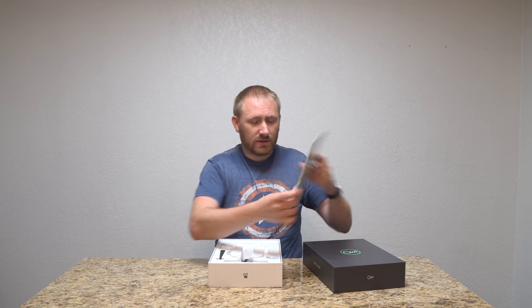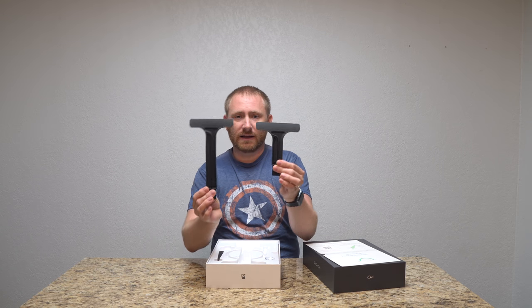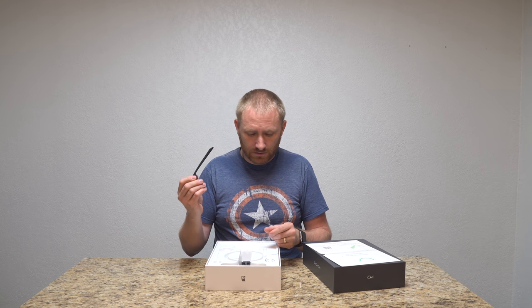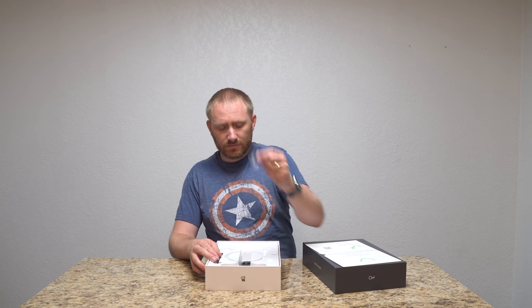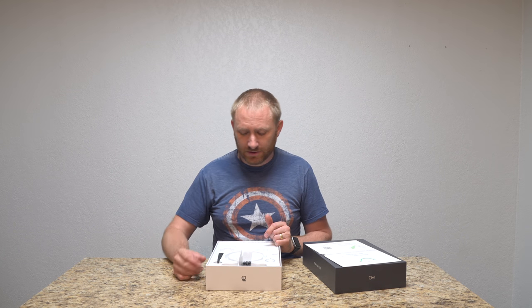Some Owl stickers as well, setup stuff, and two other length of adapters to fit on your vehicle, some zip ties, this guy here, which I can't remember what that was for, and then another suction cup. There's various ways you can mount this. It gives you some options, but you'll see how it's mounted in my vehicle.